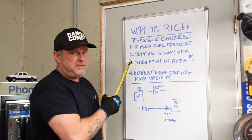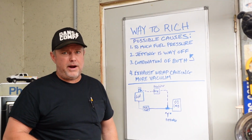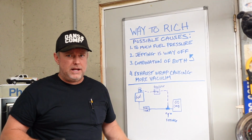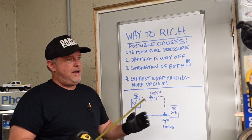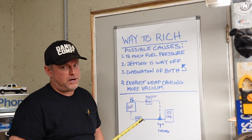Reason number two is the jetting is way off. Now, I bought this Mikuni carburetor from Performance 670, and I can't imagine that the jets would be so big that a constant flame comes out of the exhaust pipe. Number three, a combination of both. I also kind of doubt that. I'm really heavily leaning on too much fuel pressure.